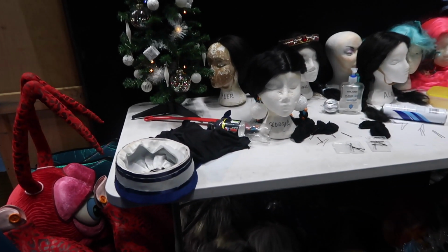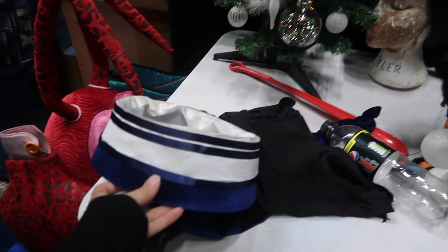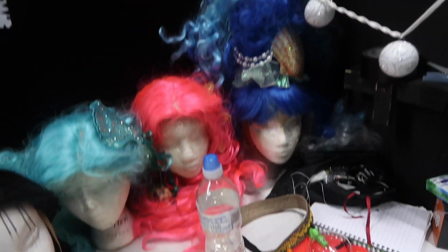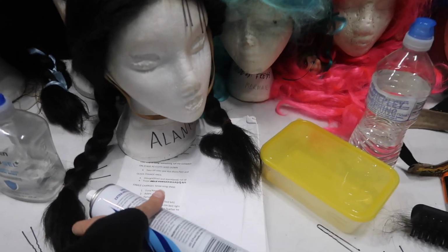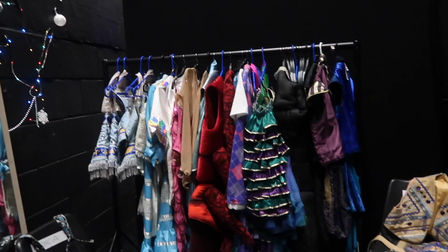So we've got a table with all the accessories on. We've got all the Netherlands wigs, Smee's hat, not Smee's hat, Cutlass Kenneth's hat, mermaid wigs, the essentials, hairspray, hair clips all over the place that I will tidy up in a second. And then lots and lots of chairs. All the costumes on the rail. So everyone that gets changed over here has their own chair.